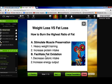But at the same time, you want to facilitate fat oxidation. Fat oxidation is just a fancy name for burning fat or reducing the amount of fat, otherwise known as adipose tissue, that you have. In order to do this, you want to decrease your caloric intake. So that means just eating less calories and increase your energy output. So that means more exercise. So eat less, move more.